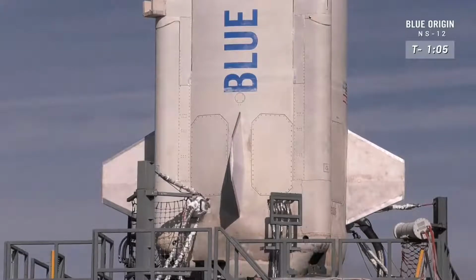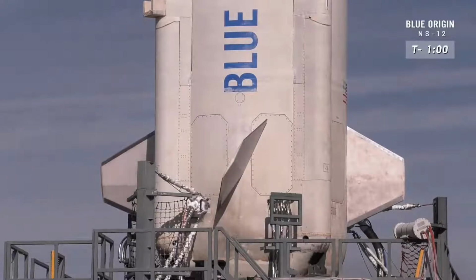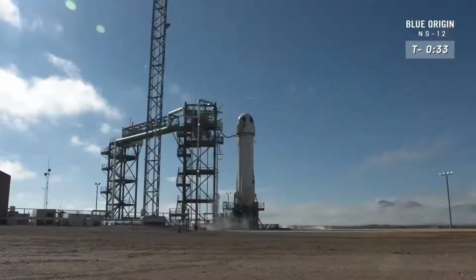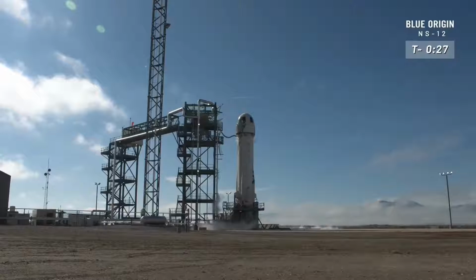There you see the aft fin check. There are 4 of those. And there you see the engine gimbal check. Looks like a nice, clear range of motion. From what I understand, we are all systems go, ready for launch. I think it's just about time to turn it over to mission control. It's go time, New Shepard.